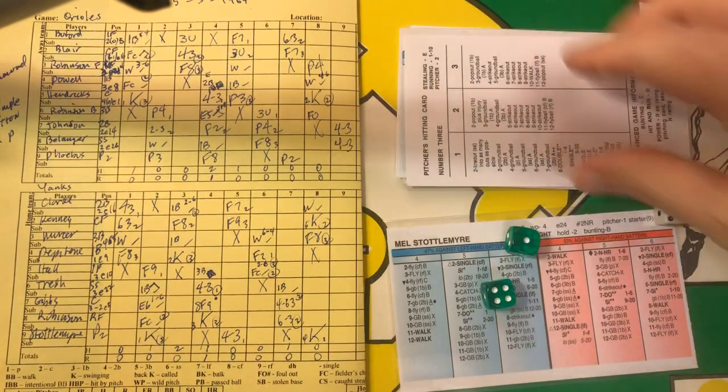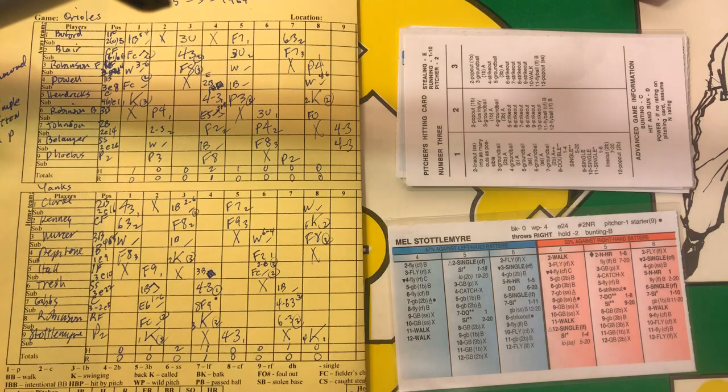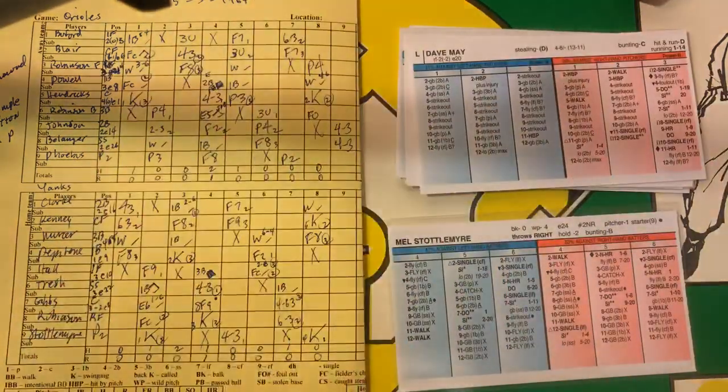Makes it look easy. And now we're going to have a pinch hitter. It's going to be Rettenmund. I believe it's going to be Rettenmund. And then pitcher Hall, if we have him available. Let's see who we have here. Oh, you know what? We got Dave May. All right. Dave May's going to pinch hit.